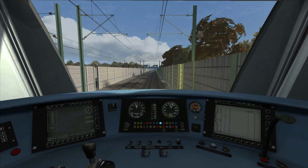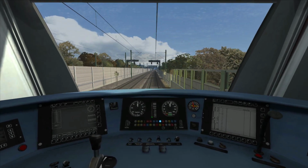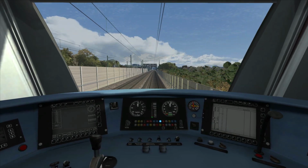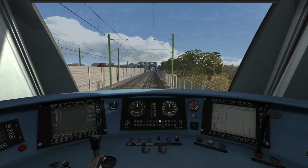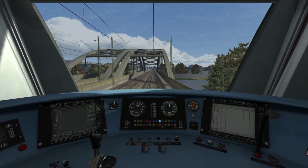I've just applied the brakes slightly harder than perhaps I originally intended, and we're now down to 100 kilometres per hour in time. Augsburg Hochzoll station is coming up now. It is a long platform and we do need to stop right at the other end. So we can enter the platform fairly quickly.